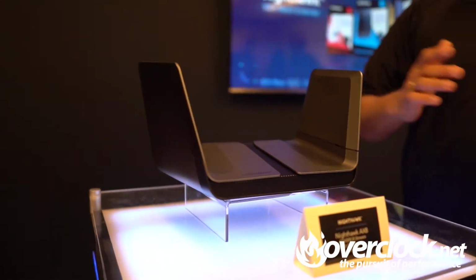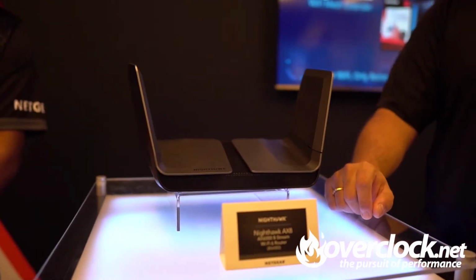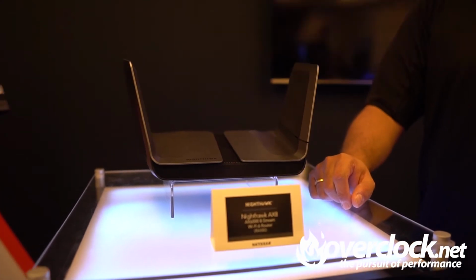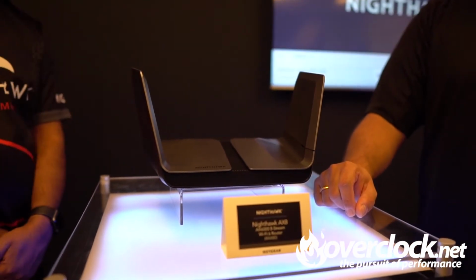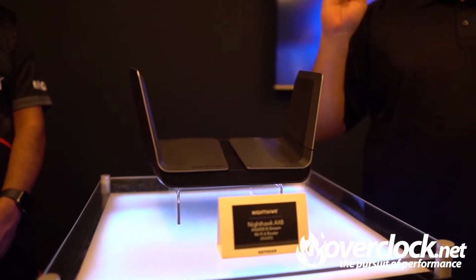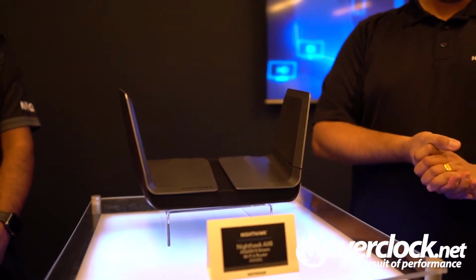The other important part about AX8 is basically... This is beamforming too? This is just Netgear's technology of streaming and uses all the same stuff that these other brands have? Yep. Okay, gotcha. I'm sorry, I just wanted to make sure. Yeah, Nighthawk is basically promising you the best in performance and the fastest in speeds.